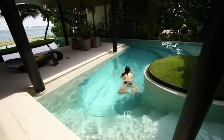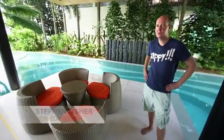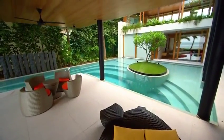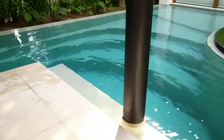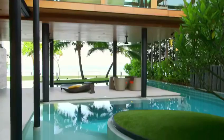Well, the $1 million room is definitely the swimming pool area. It's one of the most unique rooms you'll come across in the world. This room was deliberately designed to be totally open and to capture the breeze and the ventilation. There are no walls at all. There's no glass. You can jump straight from the veranda at any point into the swimming pool. I really love this space.